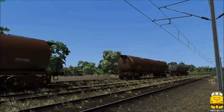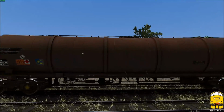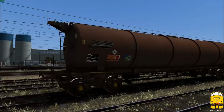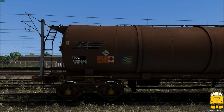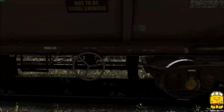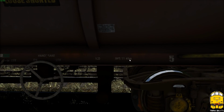This is full on filth compared to the last one. The whole of this model is grime and rust and what not. Again, the tip up rail livery logo is on there, with all the other various bits and pieces plastered along the wagon. Handbrake on and off. Actually, the handbrake's on or off there as well before we're braking.